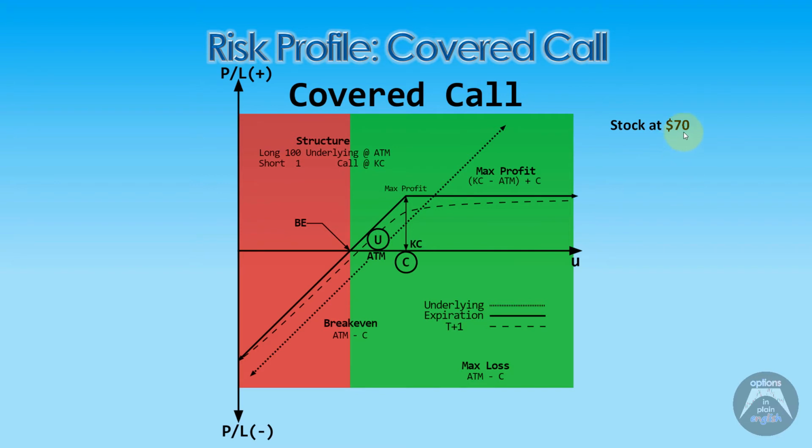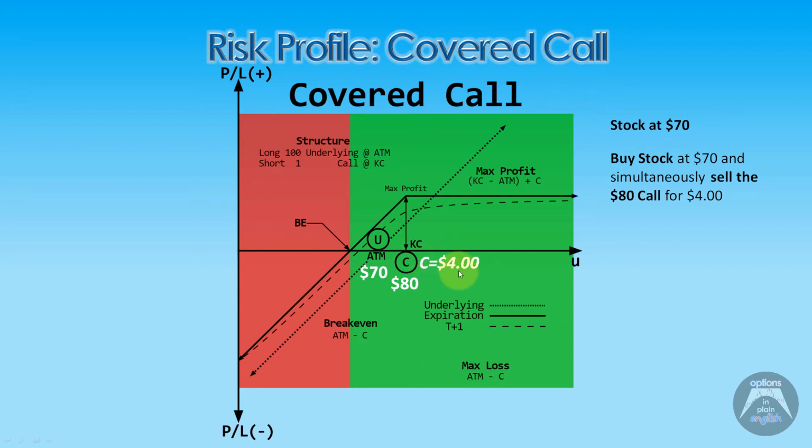Okay, so now let's take a look at an example. We have a stock trading at $70, and you're going to buy the stock at $70 and simultaneously sell the $80 call for $4. So the $80 call is going to be your strike price, and the $4 is going to be your premium. It's going to be a single transaction. You're going to have the $80 covered call for $66.